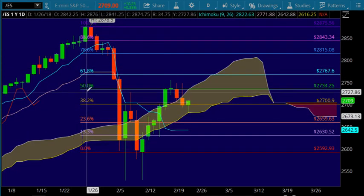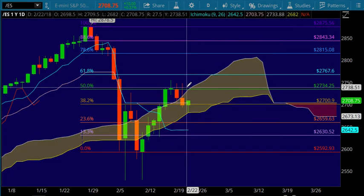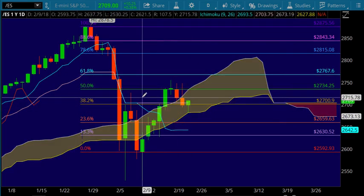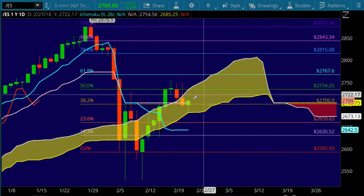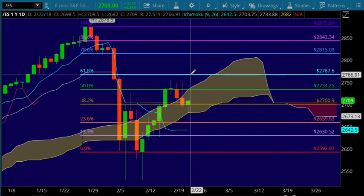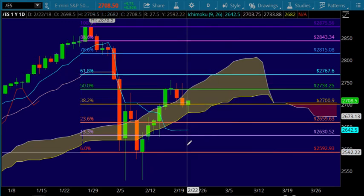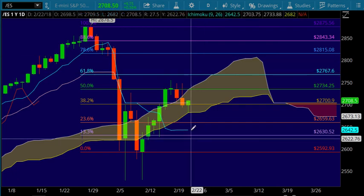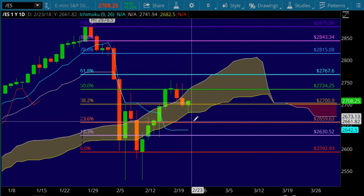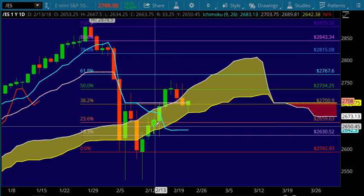Also, we see that the 50% level has been in play. That's the same general area that we've been finding resistance at. So keep an eye on that 2832 level, which is right around 2700, easy to remember. If we do break out of the cloud, we can keep an eye on the 618 around 2768, let's say 2767.50 thereabouts. That could be in play also. And then if we do break down, there seems to be a potential level of support and resistance in this area too, which is around 2660. Let's just call it 2660.